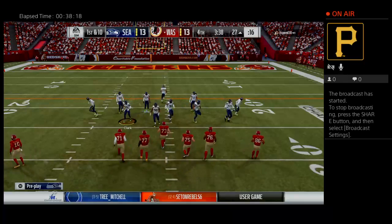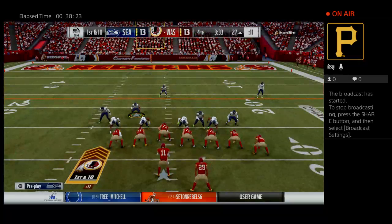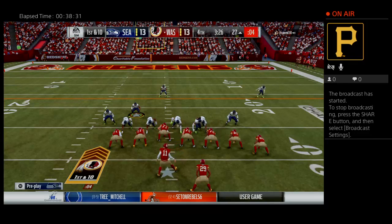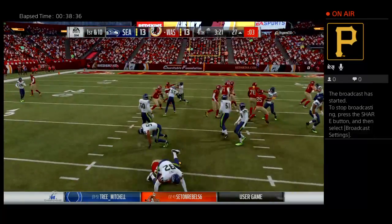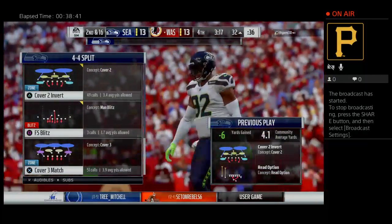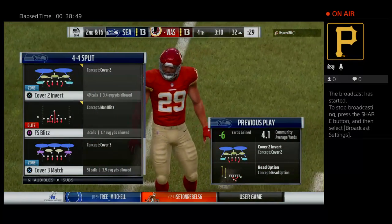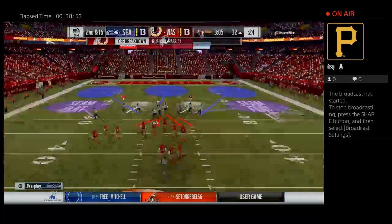Now after the run by Geis, here's 1st and 10. They'll run it now out of the gun. And he'll lose yardage. Brought down at the 32. He lost 6 there on the 1st down play. He's had a big game tonight, and while no one's going to be overly concerned about that last play, you also know that the offensive coordinator does not want to see that happen again. They want to get back to doing what they've been doing all game long.